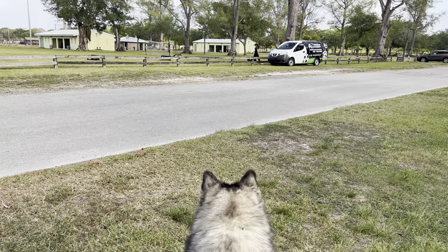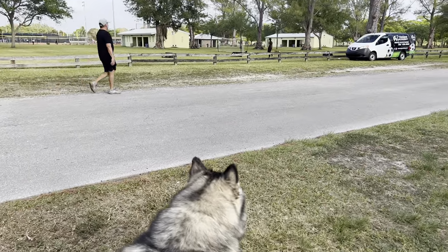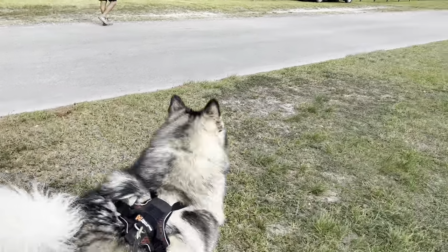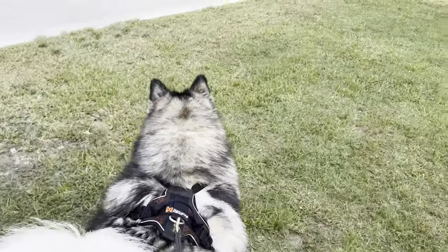Do you see the doggy playing soccer, mommy? Yeah? Come on. I'm sorry, mommy, but we don't have a ball.